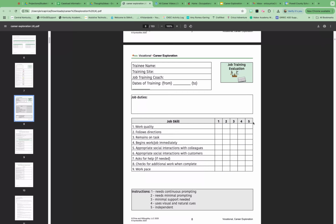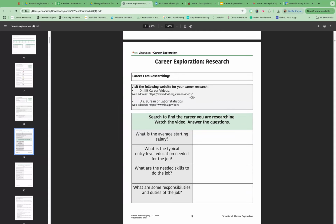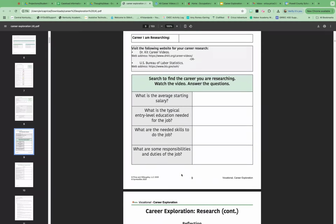We have different numbers here, and the key is here at the bottom. If you mark 1, it's because the student needs continuous prompting, whereas if you mark 5, it's because the student completes the task independently. The next document you're going to find is the career exploration research. This is a 2-page document.